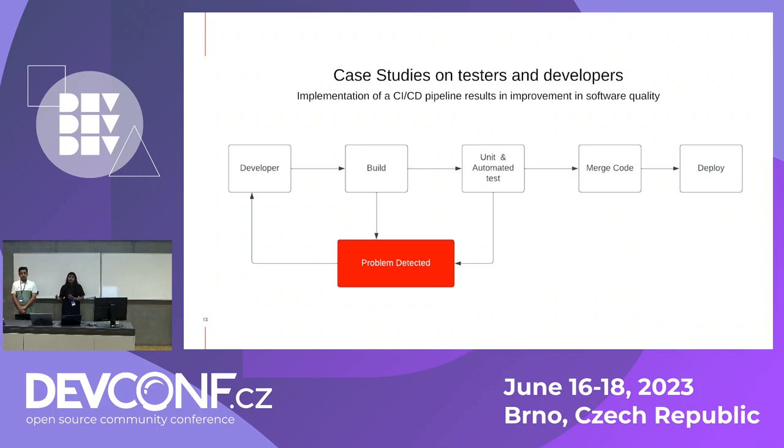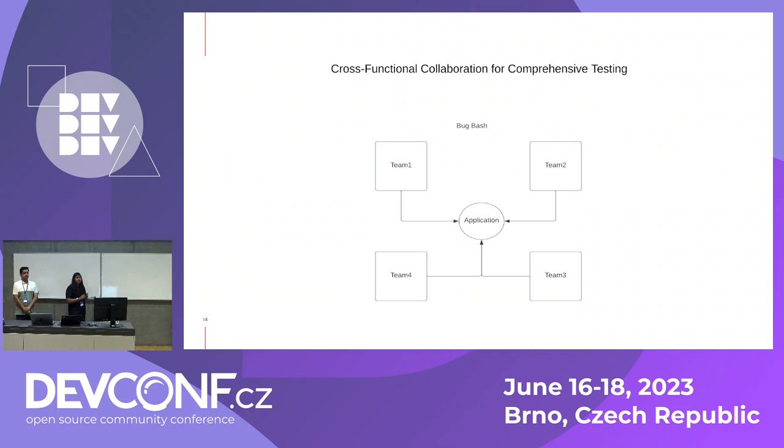So that in the early phase, developers can take a look at what the problems are, or what regressions come with this new change. It also saves testers' time. They don't need to worry much about the basic scenarios because we have already tested them as a part of the building process. The next one we have is cross-functional collaboration for comprehensive testing.